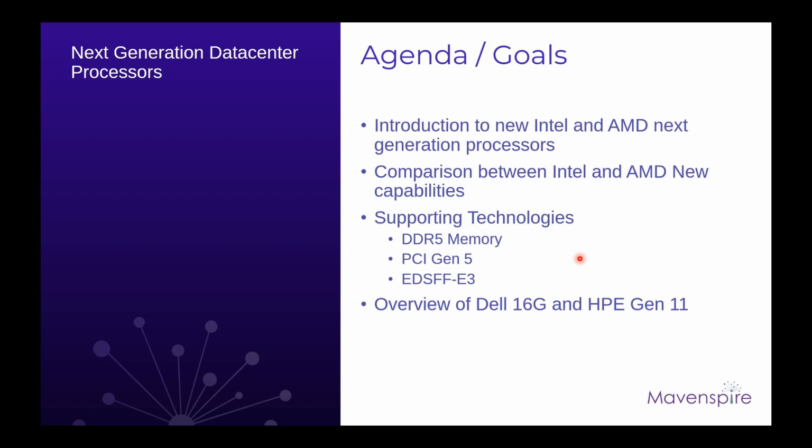And then at the end of this, we will quickly go through some of the new Dell and HPE next generation server models in their mainstream lines. For Dell, it's their 16th generation. For HPE, it's their 11th generation. We'll just quickly go over some of the platforms that they've launched utilizing the new Intel and AMD processor platforms.